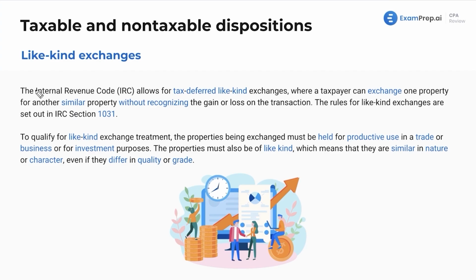Now, like-kind exchanges: the IRC/IRS allows for tax-deferred like-kind exchanges where a taxpayer can exchange one property for another similar property without recognizing, meaning without having to actually put a gain or loss on the tax return on the transaction. The rules for like-kind exchanges are set out in section 1031. You don't really have to know that.